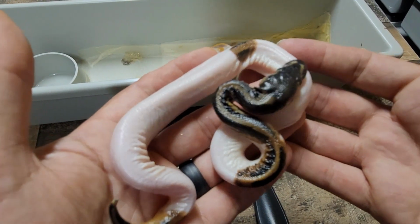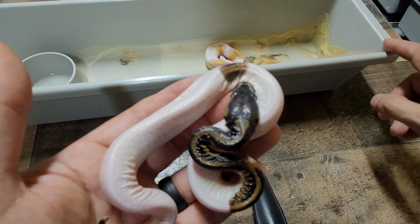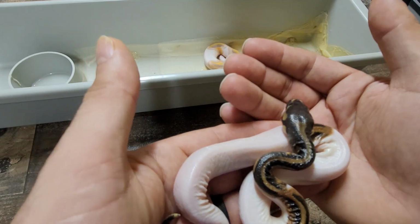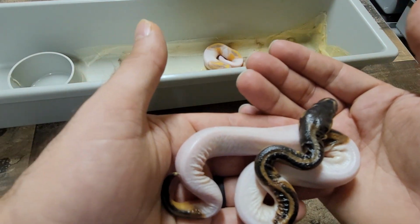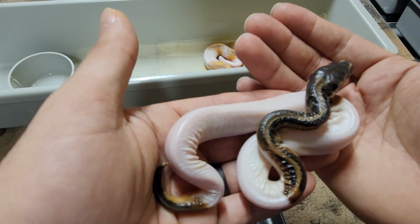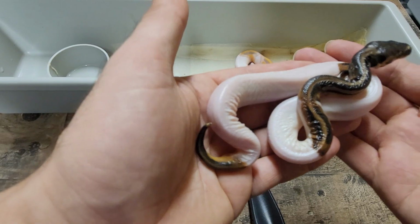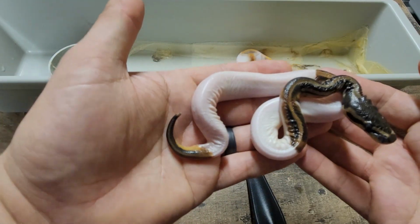So she looks dehydrated and wrinkly and kind of sorry, baby, I don't mean that personally. That's just because she's so close to shedding and hadn't shed yet. In a day or two, once she sheds, she'll look bright and pretty like the others, and it'll look like her skin fits again.